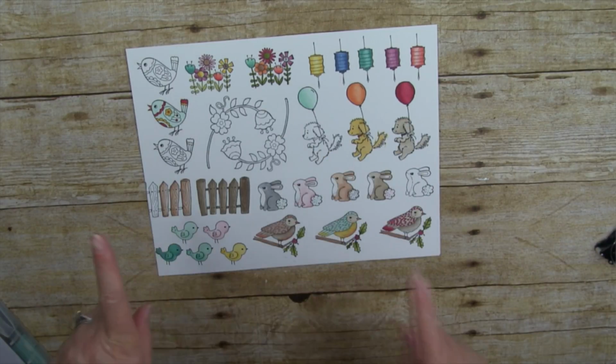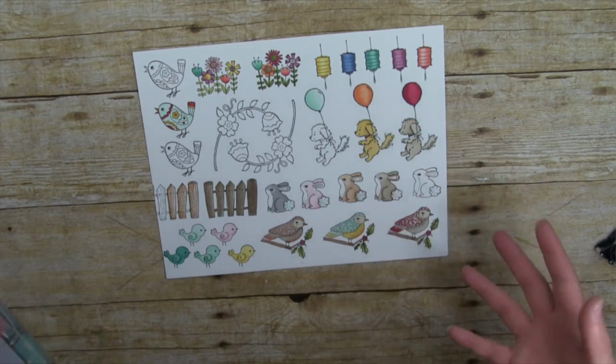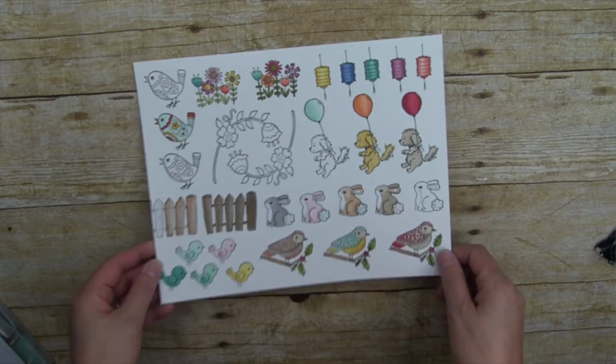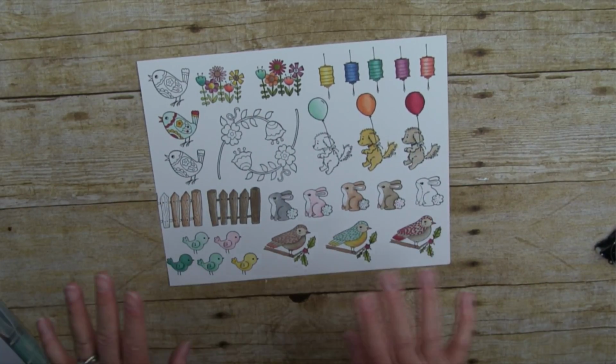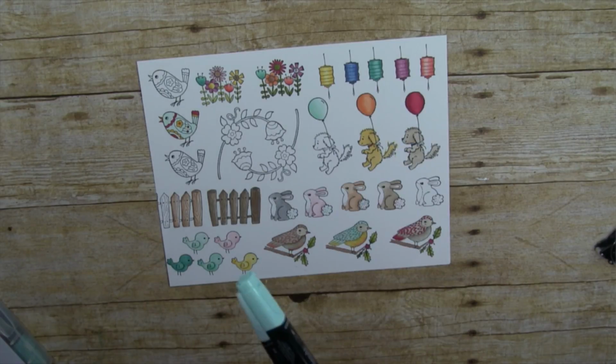Memento ink. I suggest a practice sheet. So go get a bunch of your outline stamps. Stamp them all over our Whisper White. They are designed to work with our Whisper White paper. And then just start coloring. The wonderful thing with these is you just get to sit and relax.